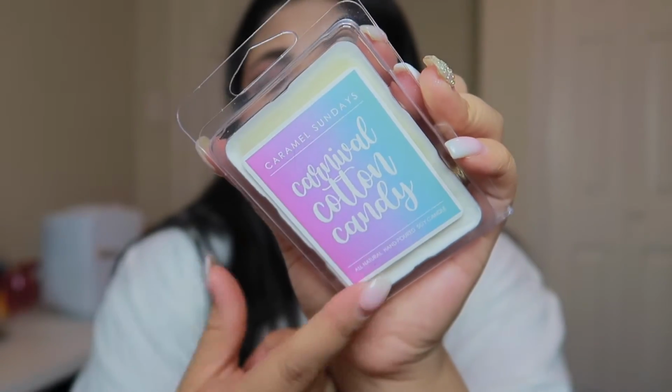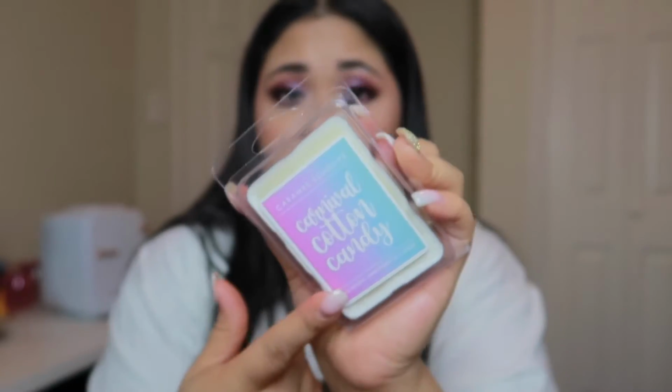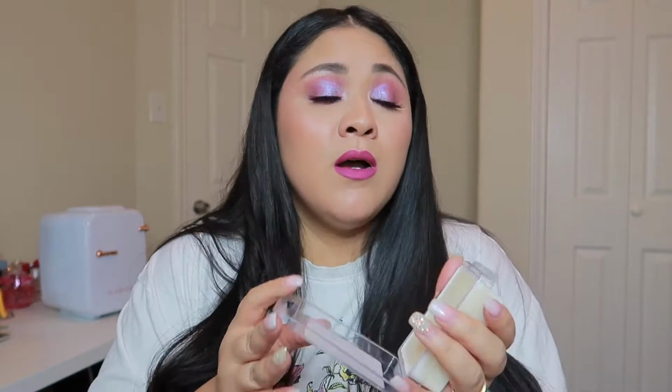And then I got the Carnival Cotton Candy. So it looks like this, Carnival Cotton Candy. When I saw that, I was like, that's a must. I need to buy it. Oh, this, I get like that strawberry in here, like a candy. This reminds me of candy. I just can't recall which one it is, and it smells so good. I want to plug this in so bad. I want to melt that already.